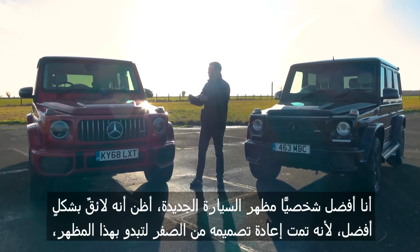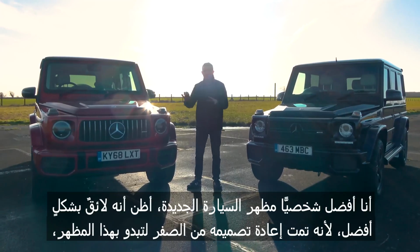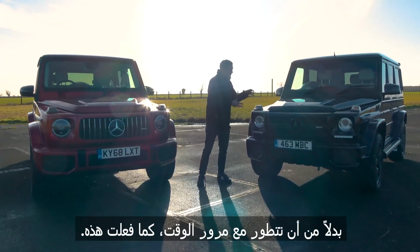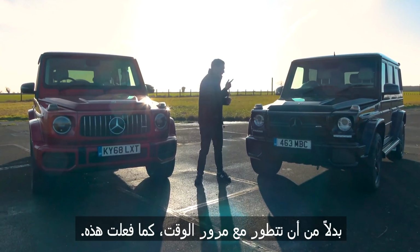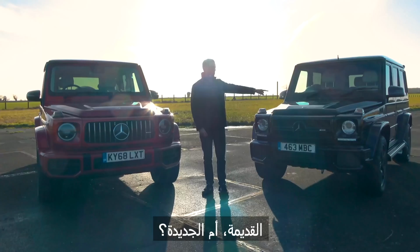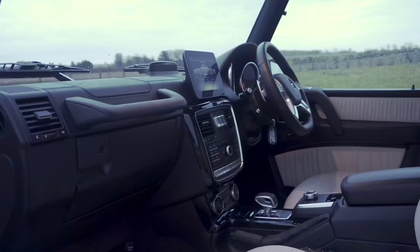I personally prefer the look of the new one. I think it just works better because it's been designed from the ground up to look this way rather than slowly evolved over time like this one has. But what do you think? Click on the pop-out banner up there to cast your vote. Old or new? You decide.